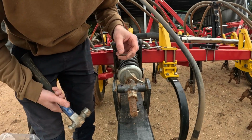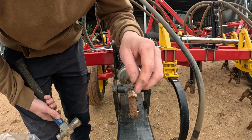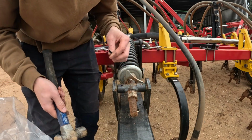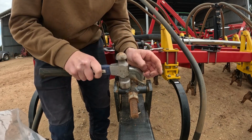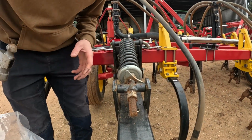That's the annoying thing. Probably need to get some longer roll pins for here because they have to literally sit flush to be through evenly from side to side. So anyway. All right, there we go. That's one done. 6 to go.